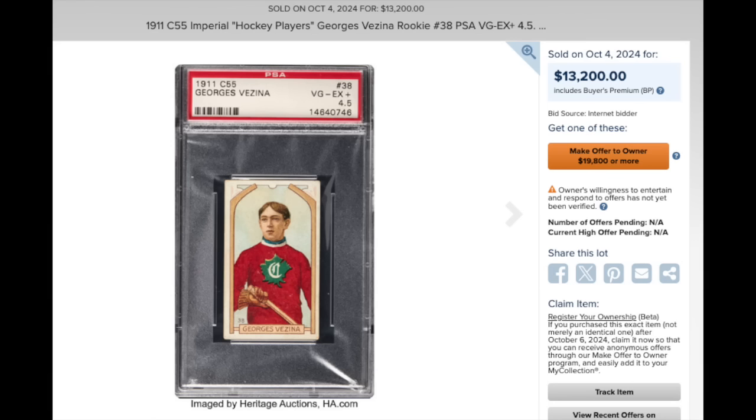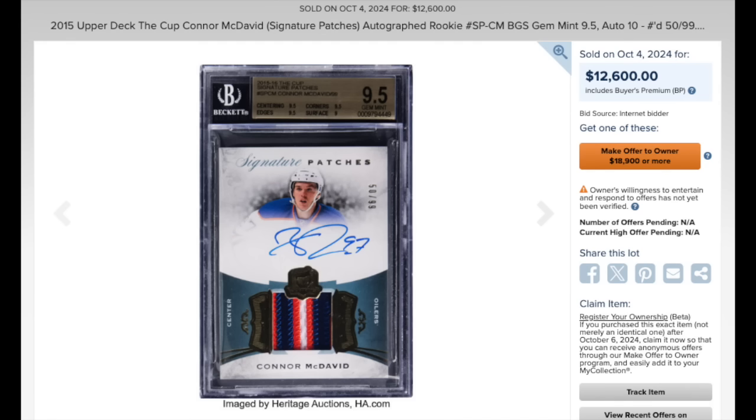Graded PSA VGEX plus 4.5. $13,200 for this historic hockey card. Modern hockey, 2015 Upper Deck The Cup. Connor McDavid rookie patch auto. Serial numbered out of 99. Nice 4-color patch here. BGS Gem Mint 9.5.